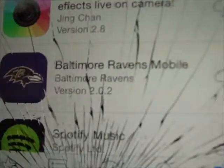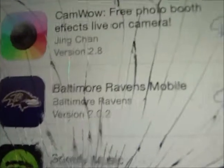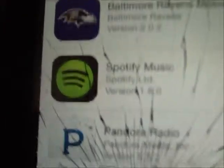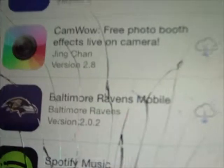Got the Baltimore Ravens mobile app. Like updates from the Baltimore Ravens, but I deleted it because I got SportsCenter. I got Spotify, but I got rid of that because I was pretty much going to put my music on my phone, but I had to delete some of them just because of the space that was taken up, unfortunately. I got over 1,000 songs. I really do. And I got Pandora, which I downloaded just to try out because my mom uses it, but I just said it's not as good as Spotify, in my opinion.